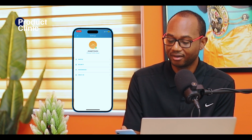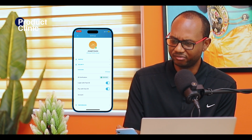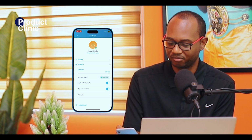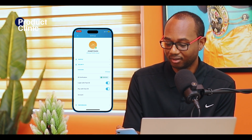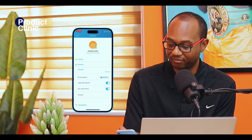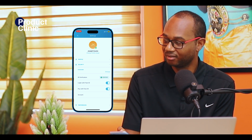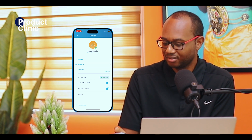Again, I love the fact that everything is in the account section. If you go to settings, they have a section here called security that you can go in and actually do everything. What I like about it is there are lots of ways to actually protect your account. They have password. They even have identity verification. I think you can add your Ghana card on it to get verified. They have log in with your Face ID, which is biometric. Basically standard, and Face ID is pretty good.